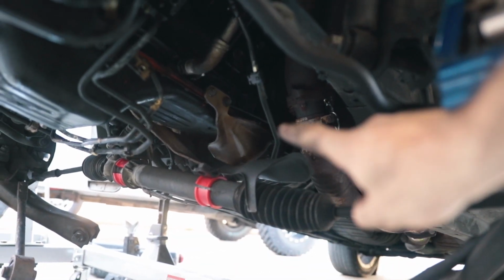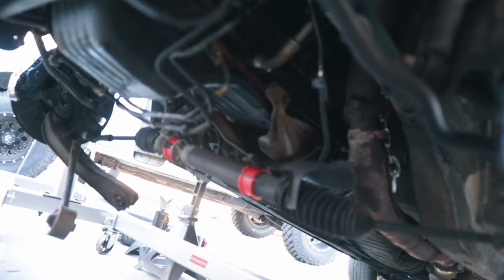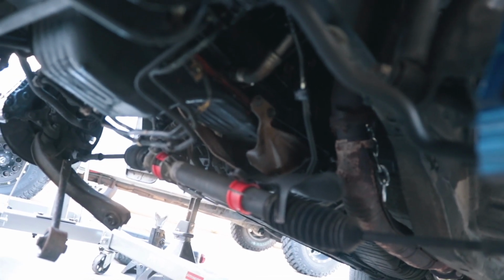Now what I have to do is take off those two brackets there. They bolt to the trans and the side of the motor. And then once I do that, we can start taking the oil pan off.